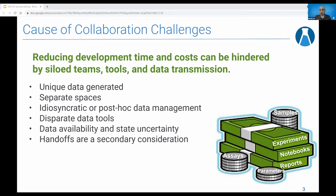Each specialization in the pipeline tends to generate unique data and often works in separate spaces. Their needs lead to idiosyncratic or even post hoc data management methods, and the use of very different tools than other teams that they might need to collaborate with. And this can lead to questions about data availability and state, and often render the handoffs between those teams at best a secondary consideration. While this may be rather natural, given the way that companies grow, the interdependence of those teams rather demands improved collaboration solutions.